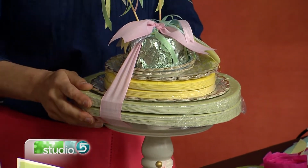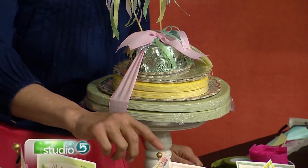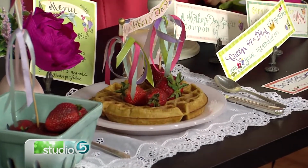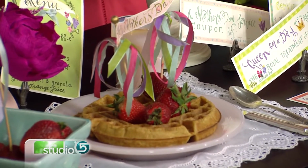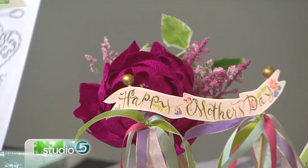You can find them at party stores. Anyway, just a fun little idea, a stack of paper plates. And then you stick this in your waffle, your strawberries. Because we've all seen the waffle for breakfast, but it really adds that little pizzazz. Yes. And this little flower is from The Right Image. I think it's the Lovely Ave. She has beautiful flowers. If you don't want to take the time to make them, she's got those available.